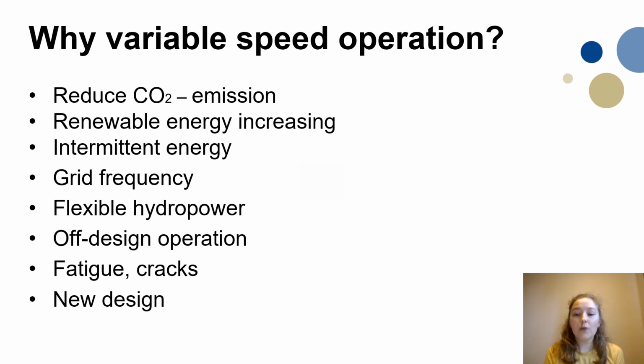And that's why we have flexible hydropower, which has the capability to keep the frequency stable to a certain extent. But as this intermittent energy is increasing, this could force the turbine to be operated at off design more often. And when runners are operated at off design, this could lead to fatigue and cracks due to severe pressure pulsations. That's why a new turbine at the Water Power Laboratory has been designed. The turbine has been designed with optimized methods to be able to operate at variable speed.